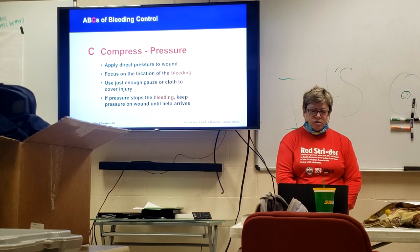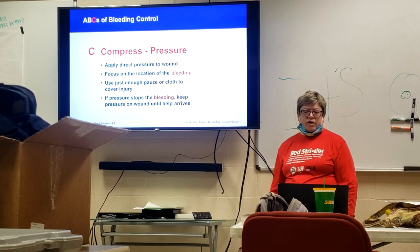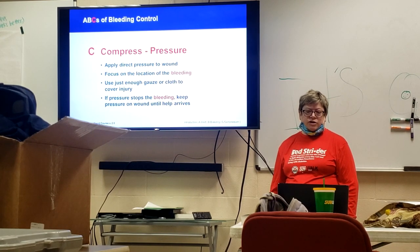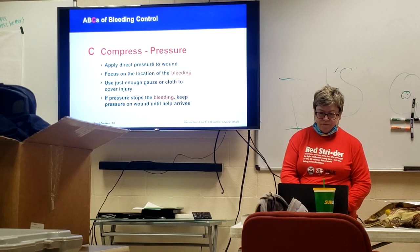Compress and pressure. Apply direct pressure to the wound. Focus on the location of the bleeding. Use just enough gauze or cloth to cover the injury. If pressure stops the bleeding, keep pressure on the wound until help arrives.